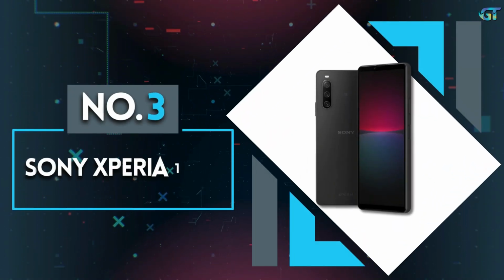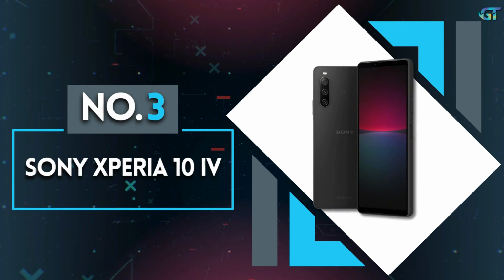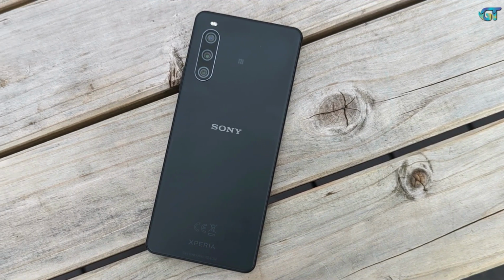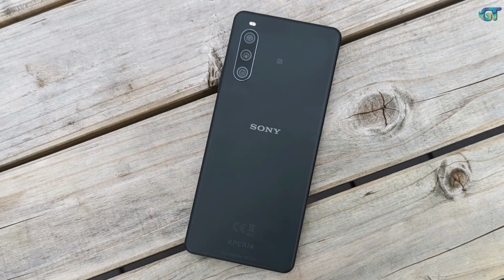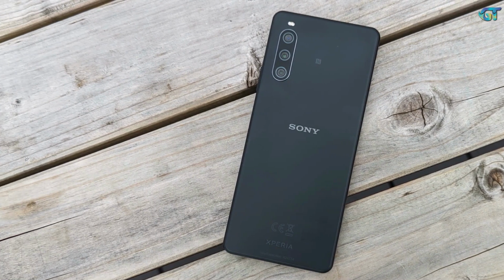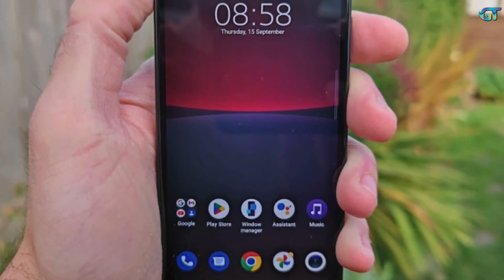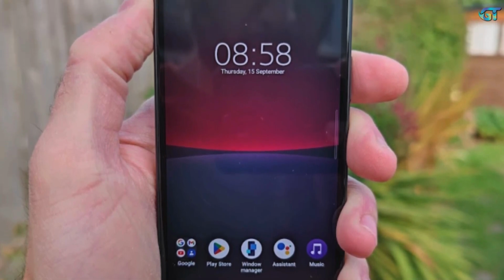Number 3. Sony Xperia 10-4. We always appreciate a solid mid-range phone, especially when it gives off flagship vibes. Not everyone can afford the sometimes extortionate prices of a brand new device, so we highly recommend the Sony Xperia 10-4 if you're looking for something that feels like a flagship but doesn't break the bank like one.